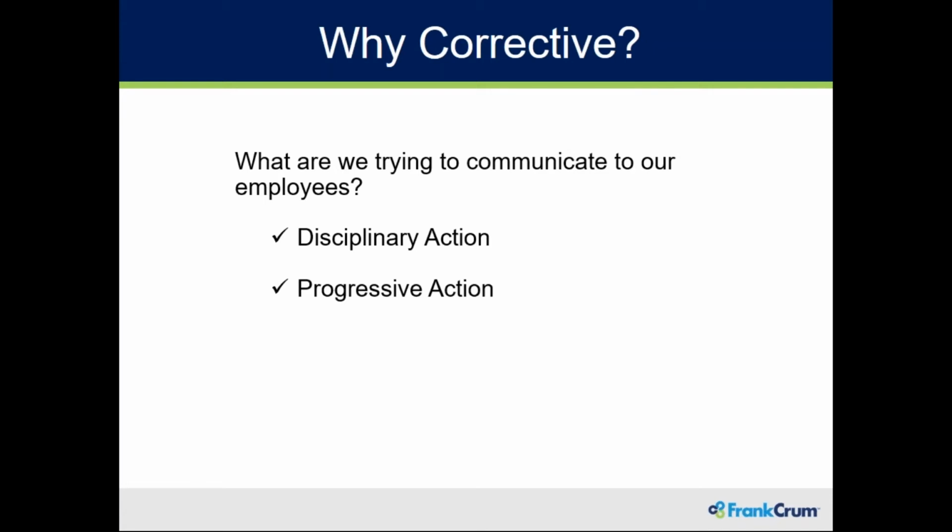In other words, that's why we call it corrective action, and that's the idea, is that you address the problem with the employee and they fix it, and in turn go back to being a productive employee. This way everybody wins. The employee gets to keep their job, and you save money because you don't have to find a new employee and go through all the time and expense to recruit and hire somebody.